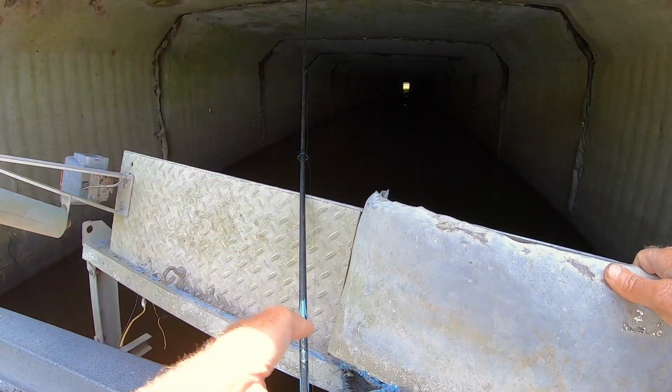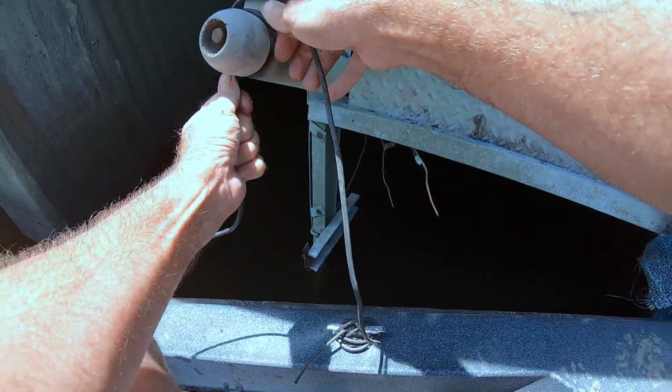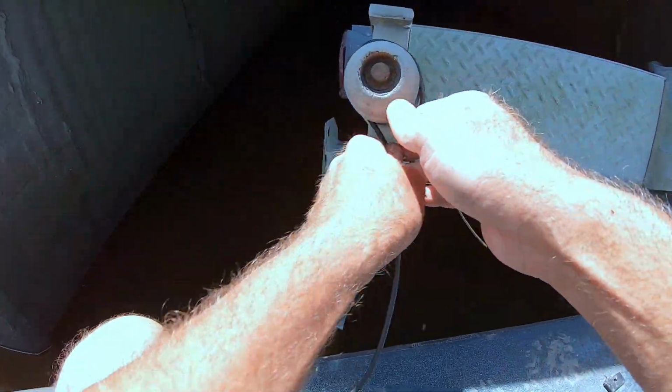There's some fish back there too. The wind is picking up, so I do not want to end up up the creek without a paddle, because I don't have a paddle. So I'm going to try to tie off a little bit, do a really lazy tie off, just wrap around.